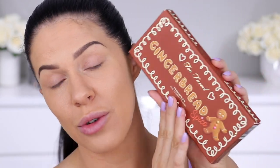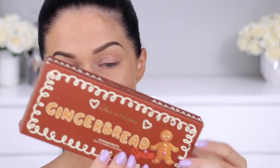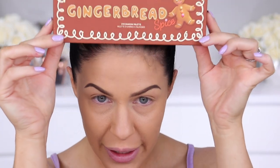I'm going to be showing you the palette in a second. But basically, we're going to be reviewing this. Everybody is trying to get their hands on this. And I've had so many requests from people asking, do I actually need to go to the effort and jump on the waitlist to get this when it's back in stock? We're going to basically find out today. I've never used it. It arrived in the mail yesterday and I opened it up and literally gagged. Not even kidding. I was like, ah!